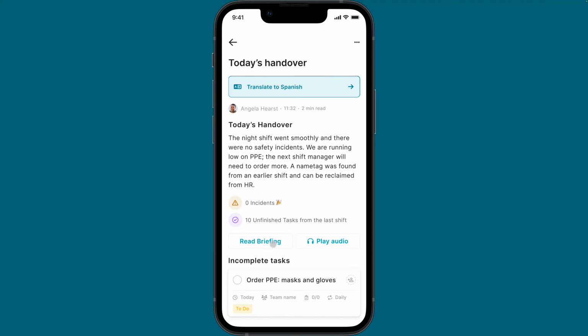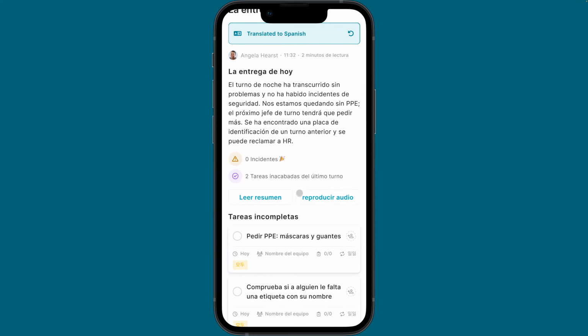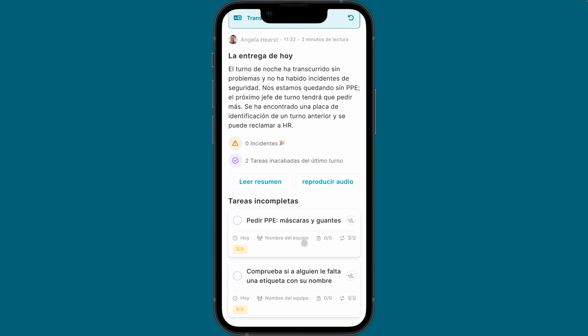And because English is not Alex's mother tongue, he also likes to translate it to Spanish, which makes it much easier for him to digest the content, especially when it's a bit more technical and really important, such as the handover. So this will automatically translate not only the text here, but also the tasks that are due today. So Alex feels really prepared for the day ahead.